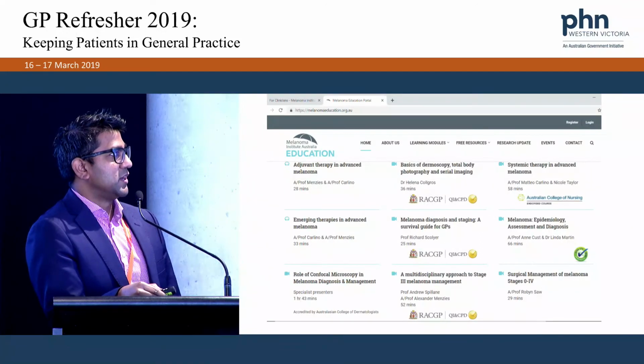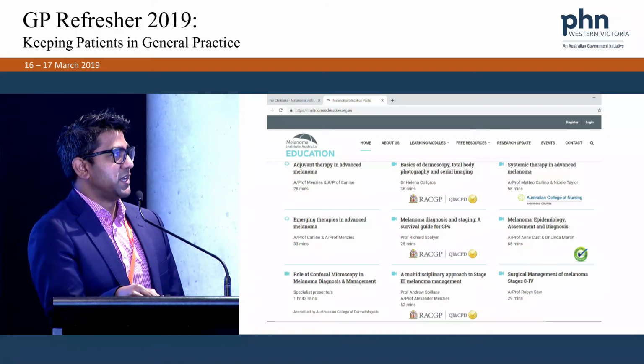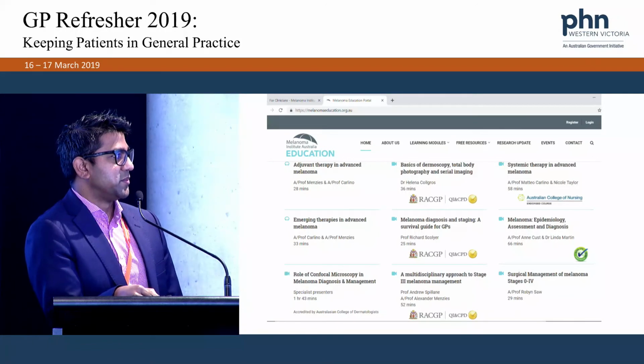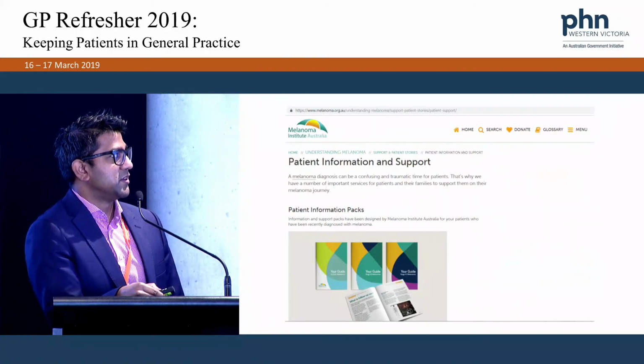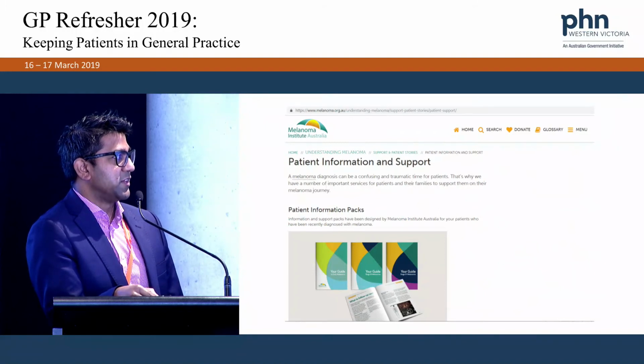This is a good website by the Melanoma Institute where they have talks on there, and all you do is sign up and then you can learn about dermoscopy, how to diagnose and stage melanomas, all about the adjuvant therapy as well as emerging therapies. And then this is a good website for patients, once again by the Melanoma Institute, where they can get information booklets about their melanoma and how to look for a new melanoma.